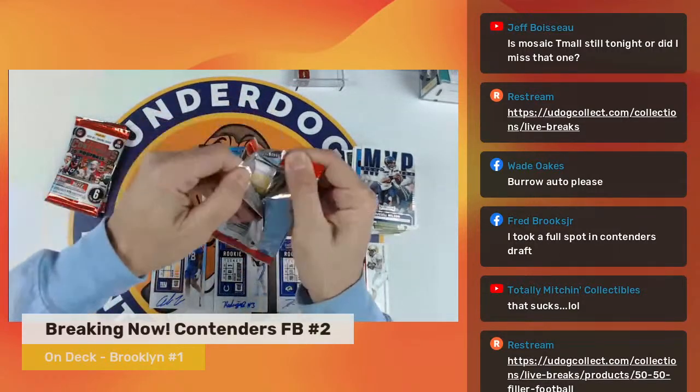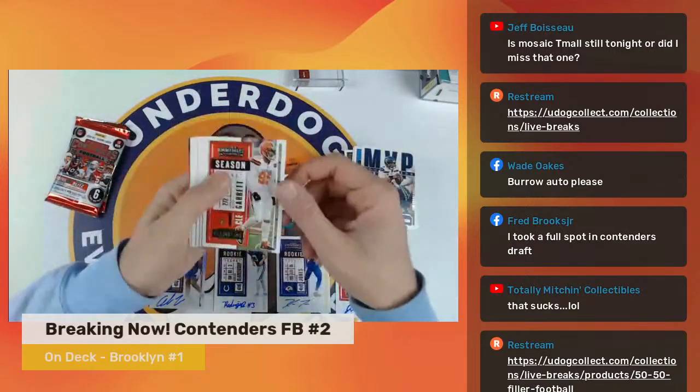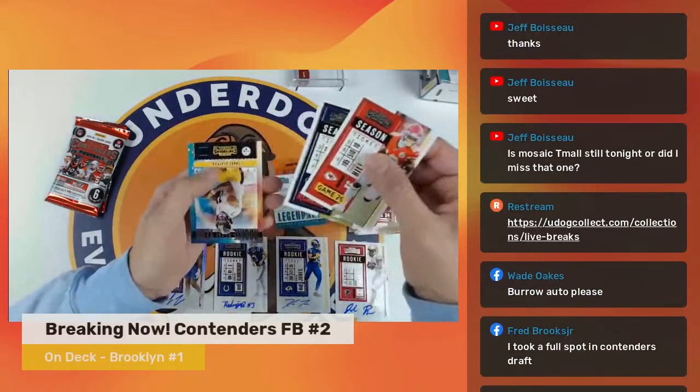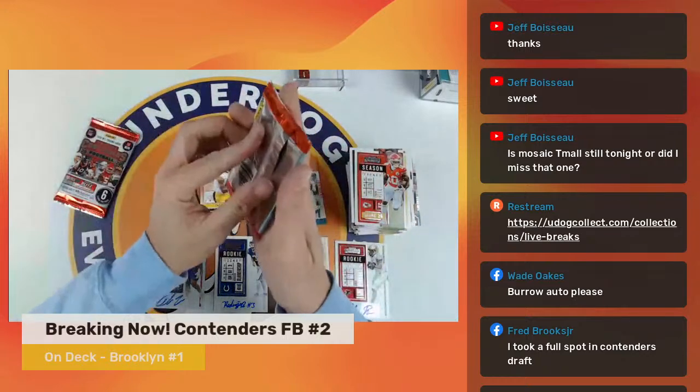Yeah, he ran a power play on the spots, too. He had about either 8 or 10 spots because it was a two-teamer. Well, thank you, Jeff. Chase Claypool.